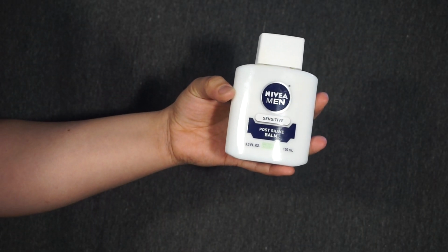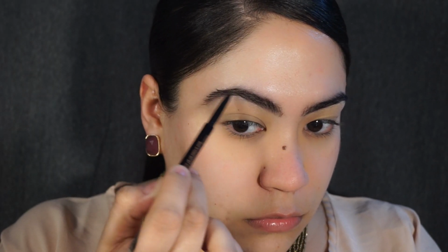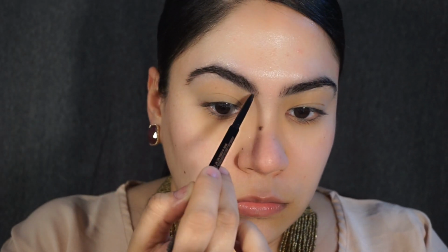Bye. So first I'm starting off by priming my face with the Nivea Men's Post Shave Balm in the Sensitive. Now I'm filling in my brows with the Anastasia Brow Wiz in Chocolate.